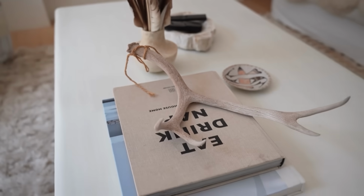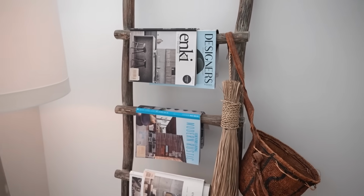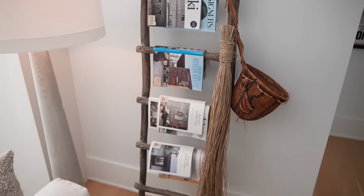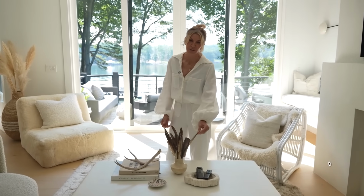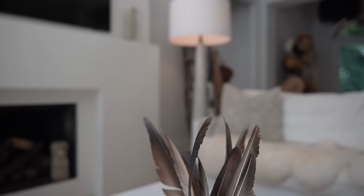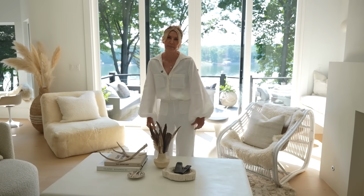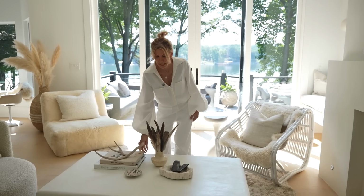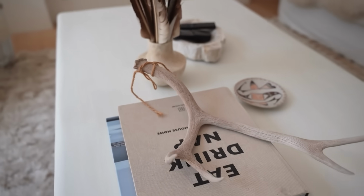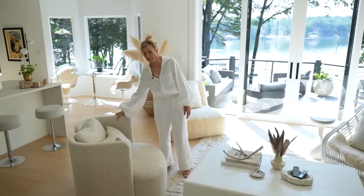For us, it's all about the edit. So when we're styling, accessories are really important for us. And for myself, obviously, it's things that I collect, like these feathers I found when I'm out walking at the lake. We're always adding more and then scaling back so that it's simple, it's not too much, it's balanced, it's scale, it's texture.